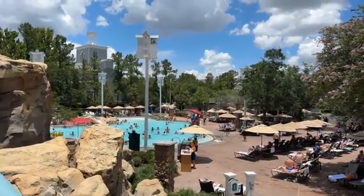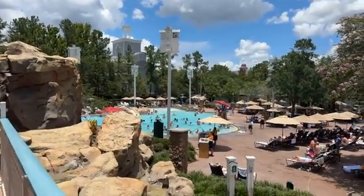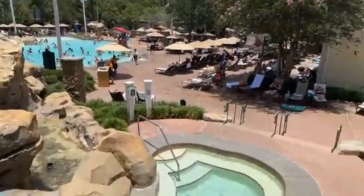So I think we will see one other one. We're going to head over to the Congress Park area. And you do have a hot tub down here as well.